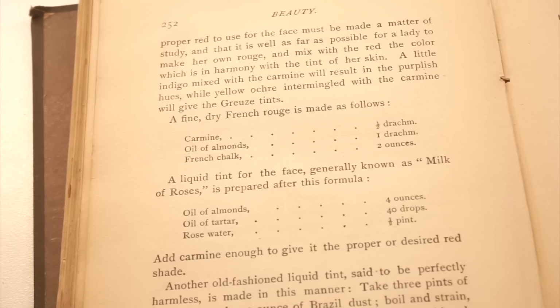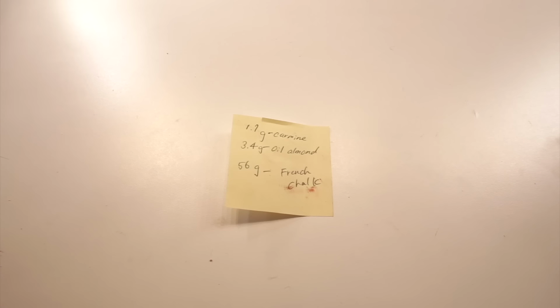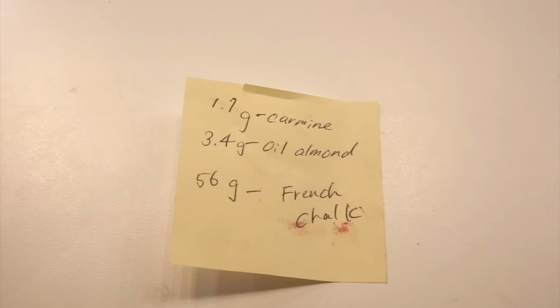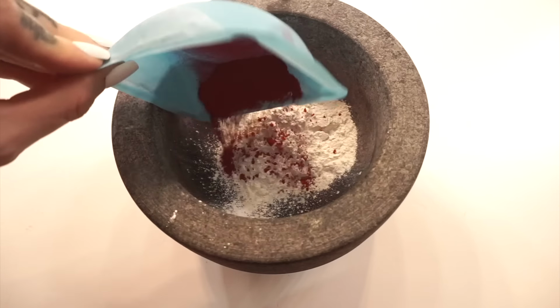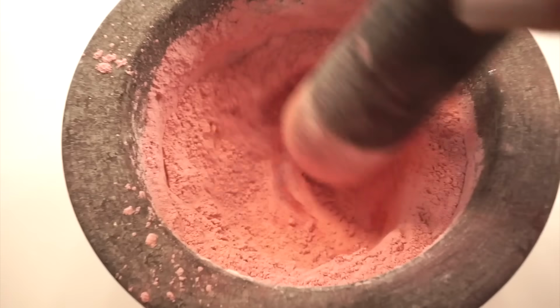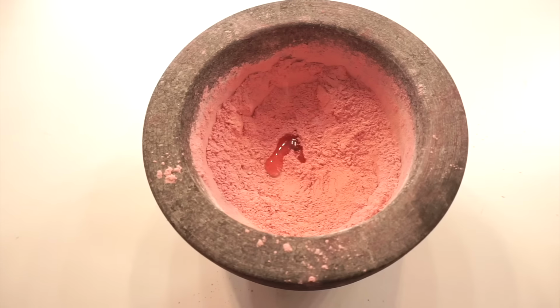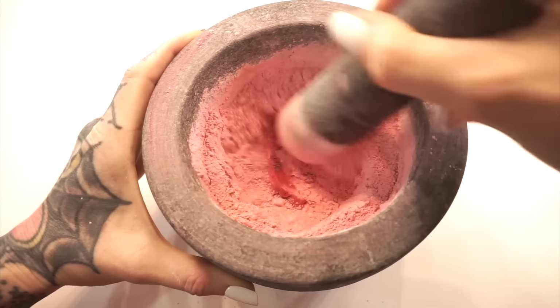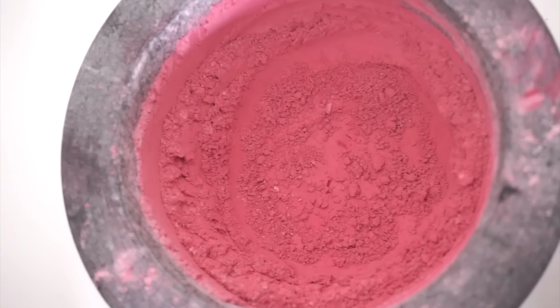Now the way that the ingredients are listed, it's a half dram, 1 dram, and 2 ounces. So we're like, what the heck is a dram? We figured it out and we came up with grams. So we put the recipe right here: 1.7 grams of carmine, 3.4 grams of almond oil, and 56 grams of the French chalk. Basically, we're just gonna put it in, and using a mortar and pestle, we're going to go ahead and grind everything together. And once you start to see it grind together, you get this incredibly gorgeous pink shade. It probably takes in total 15 minutes to make.